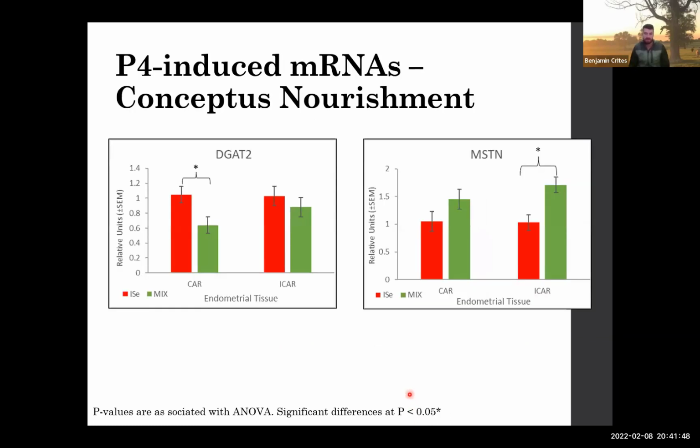And where I think the data started to get really interesting was when I looked at the progesterone-induced mRNAs, specifically those whose function was conceptus nourishment. I'd like to point out that the energy source for the conceptus at this time would be glucose, but the uterus does not perform gluconeogenesis, so it does not produce the glucose for that conceptus nourishment. Therefore it must be transported into the uterus to be used by the conceptus. So as we look at DGAT2 and compare that to MSTN, or myostatin, a major difference would be the timing of when they are providing the energy source to the embryo.